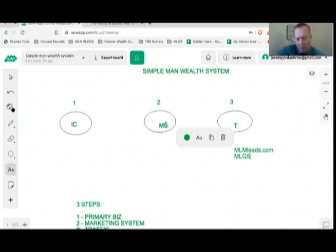And the second one is My Lead Gen Secret. That's a website that I use as well. It supplies me with 100 to 200 leads per day with a built-in emailing system, and I can send emails out directing the traffic back to my marketing system.